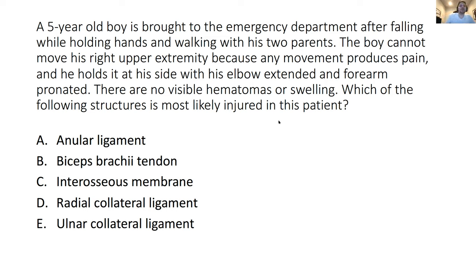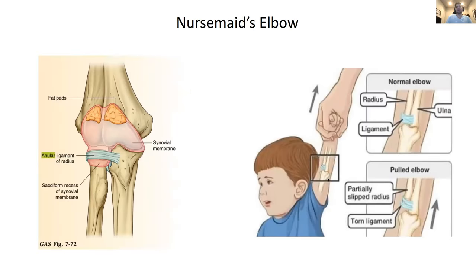Cool. So yeah, this is the only way they could ask this question, right? Because this injury, to my knowledge, only happens in kids. They talk about parents swinging their child. So this ligament is lax, right? If we look at the picture, the ligament is lax, and so the head of the radius can slip out.